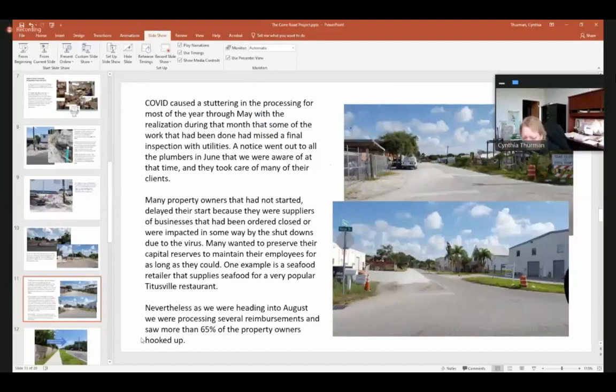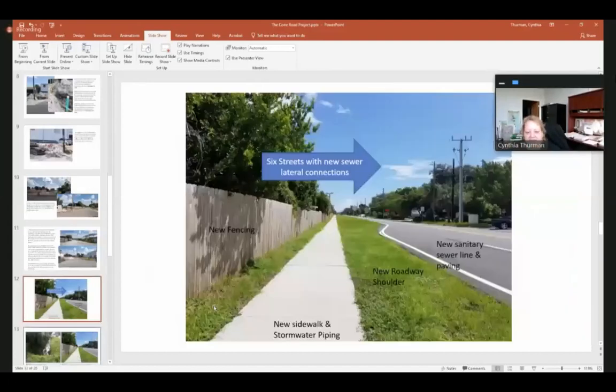So just to recap, and this is as of this week, I want to just recap what we've done. So as of phase 2 and 3, we were able to fill that nasty ditch and put the new sidewalk in. We have a shoulder right away where that big slope was. So there's the safety right there. We repaved the road with the new sanitary sewer line, and we provided a new fence, which wasn't there before.